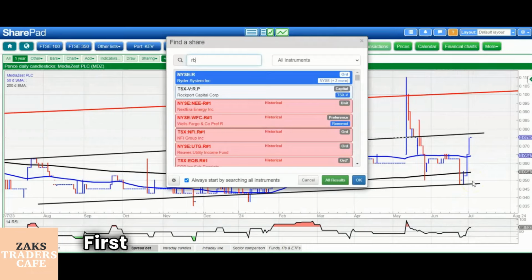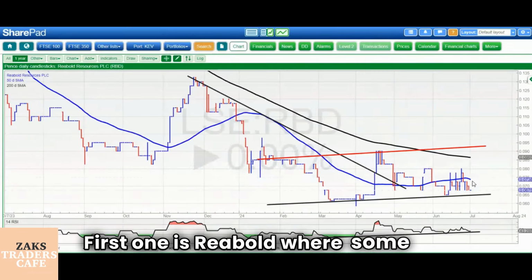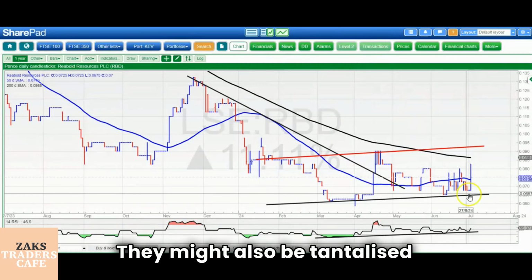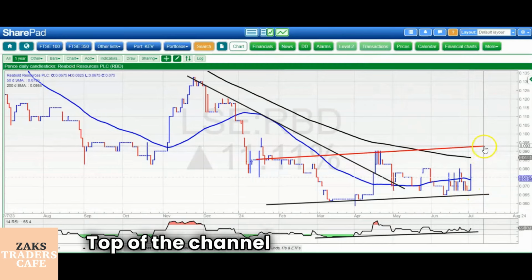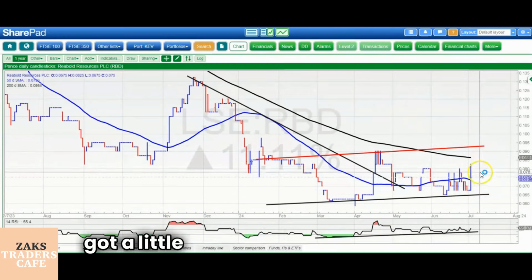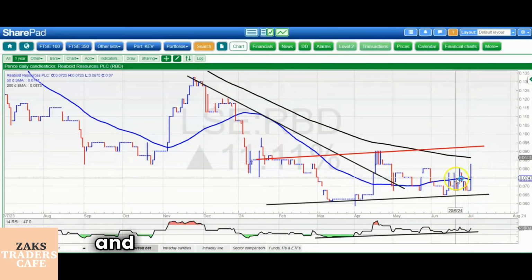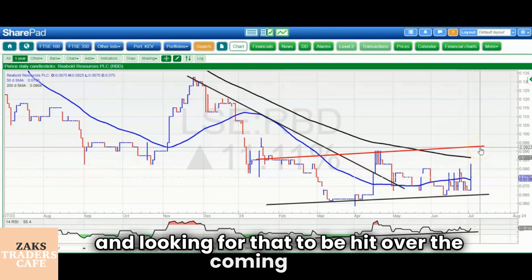On to the last two. First one is Reabold, where some people are tantalized by the cash the company has. They might also be tantalized by the rising trend channel, top of the channel there at 0.09 pence, and we've just got a little break out of the recent range now at 0.08, and looking for that to be hit over the coming days.